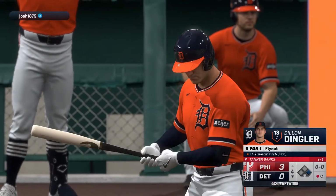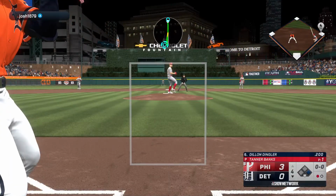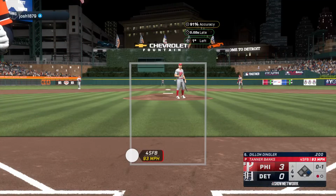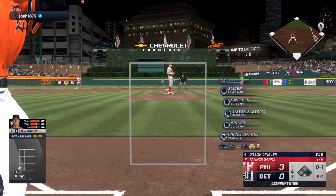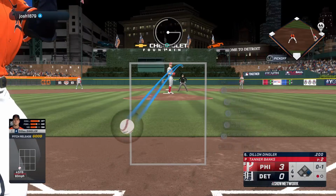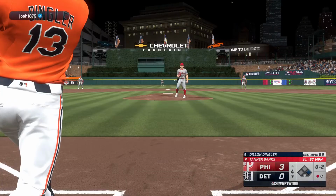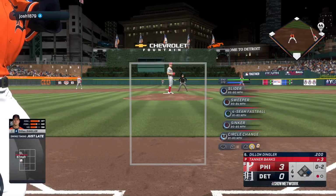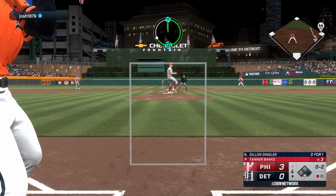Here's the catcher, Dylan Dingler. He's 0 for 1. And that's in there at the knees for a strike. Dingler goes 6'1", 210 pounds, and he was a second-round pick in 2020. Foul ball there. And the 0-2.